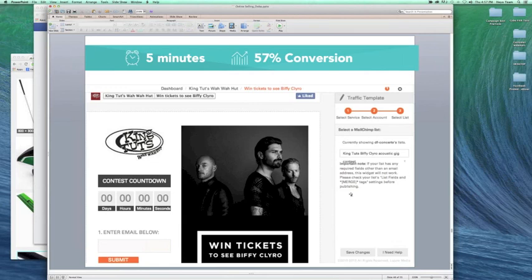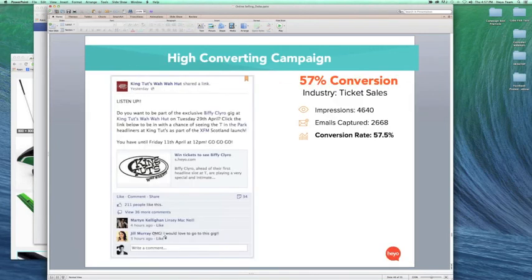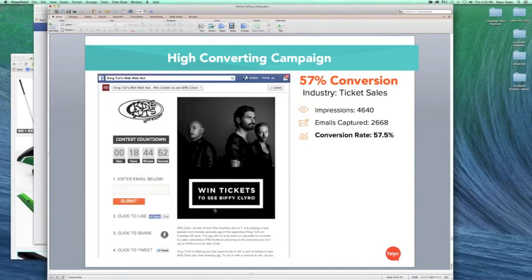You can see they had an integration with MailChimp, so they put that to the specific list. That's their contest. Here's their first post that they made to promote the contest on their Facebook page. You can see a lot of engagement on this post. They linked them directly into the contest. They captured over 2,600 emails, converting over 57% of the people. That's solid. There's their contest.